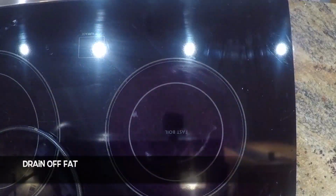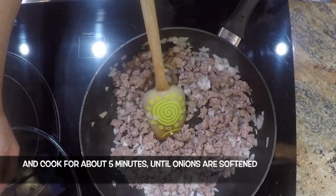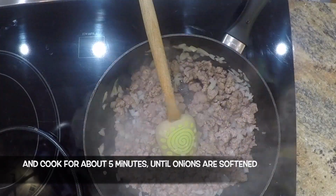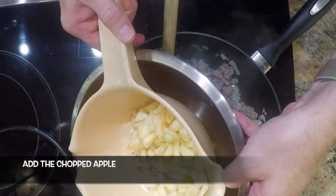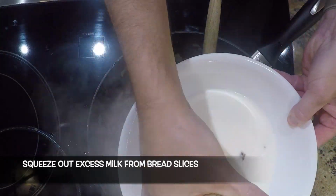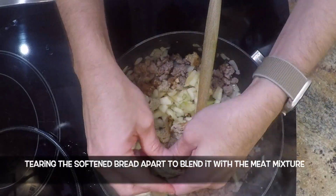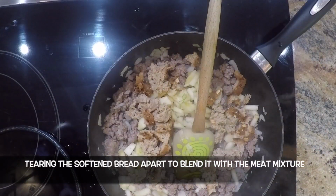Drain off the fat, then add the chopped onions, and cook for about 5 minutes or until the onions are softened. Then add the chopped apple, and then squeeze out the excess milk from the bread slices, and add the soaked bread to the skillet, tearing the softened bread apart to blend it with the meat mixture.